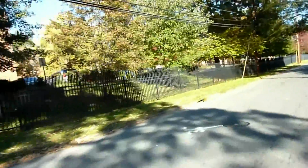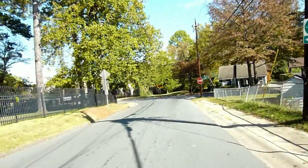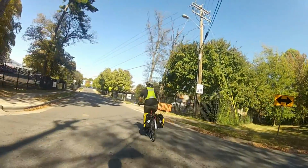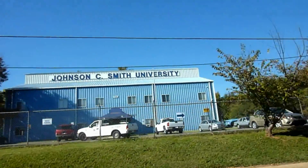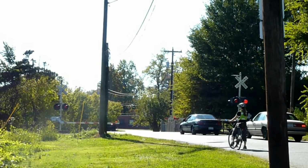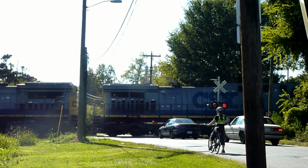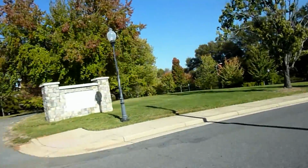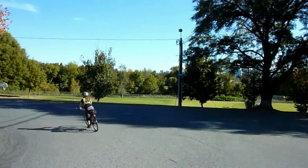On the left is Johnson C. Smith University. We're gonna go left onto Summit. Pinewood Cemetery. Route turns left onto Andrill Terrace.